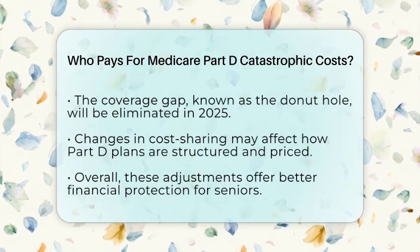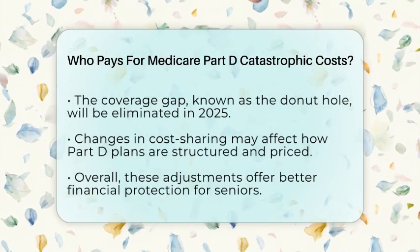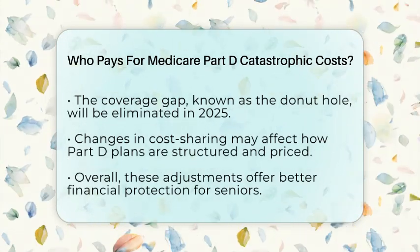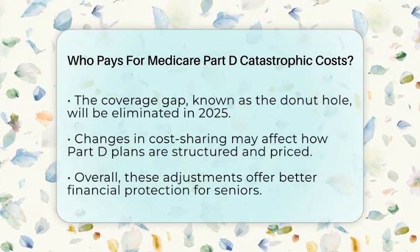This may influence how these plans are structured and priced. However, for seniors, these adjustments provide better financial protection by capping out-of-pocket expenses and reducing costs during the most expensive coverage phase.